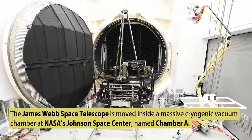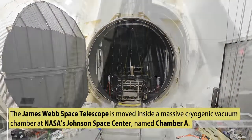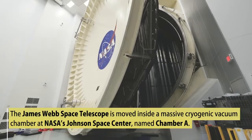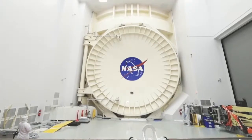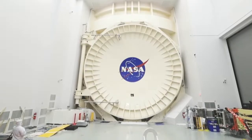James Webb is currently undergoing a cryogenic vacuum test in a very large chamber called Chamber A at NASA Johnson Space Center. And the purpose of this test is to make sure that all the components of the telescope are going to function in the cold vacuum environment of space.